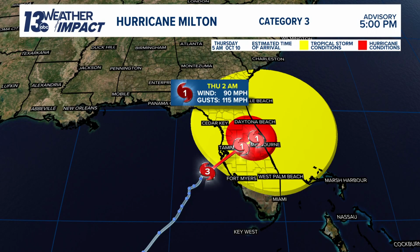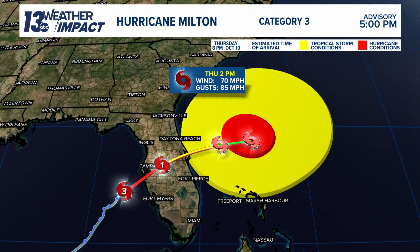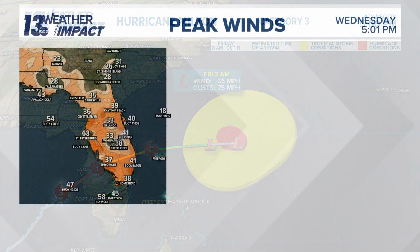So between now and 2 o'clock in the morning, it will weaken to a 1. A lot of damage going on this evening, pulling away here tomorrow afternoon as a tropical storm out into the Atlantic, and then it will continue to push off to the east.